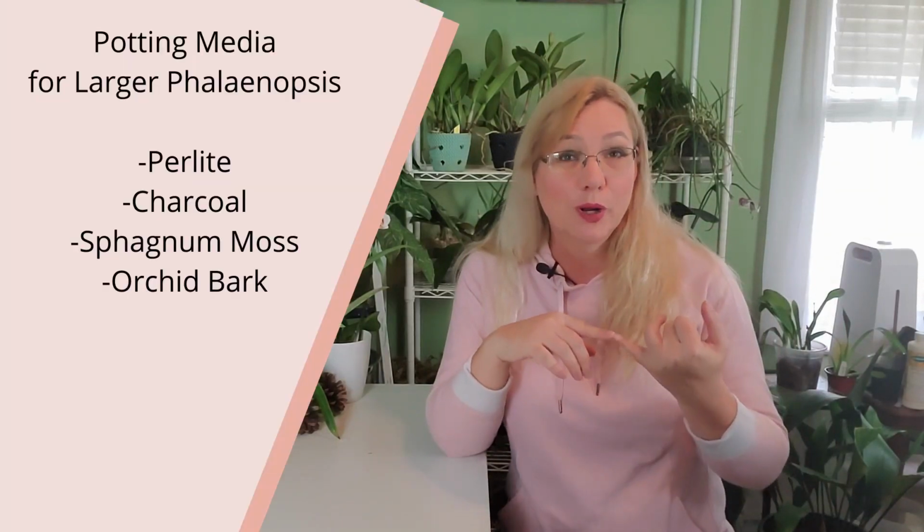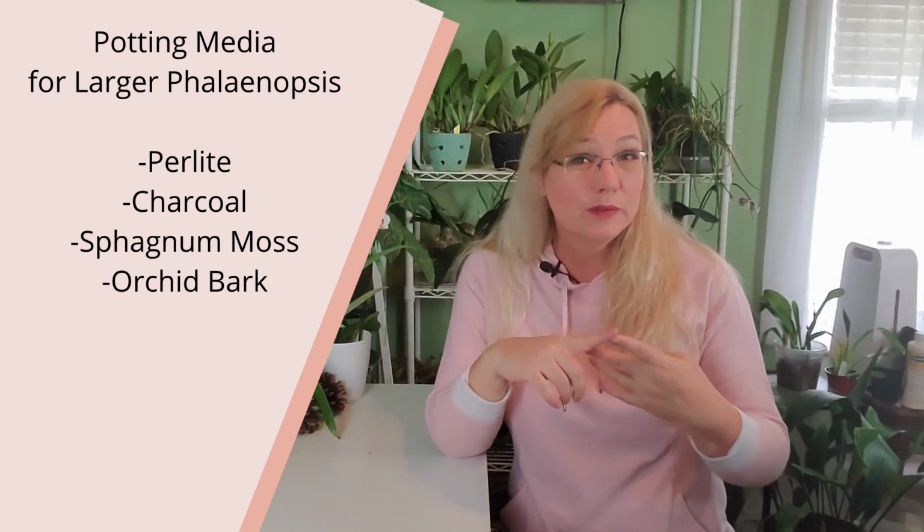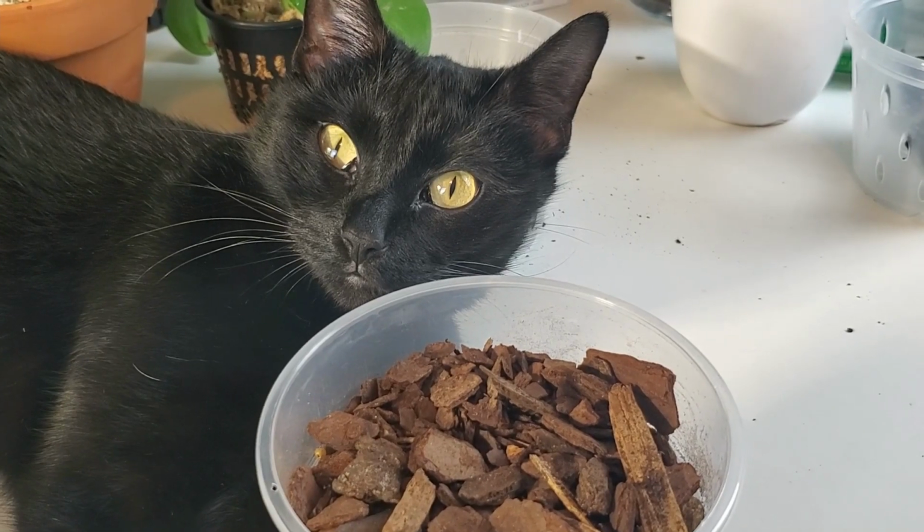A bigger orchid will be potted in more items such as perlite, charcoal, sphagnum moss, of course, orchid bark, and tens of other thousands of things that we can get creative and mount them on. When you get this home from the store, the Mini-Phalaenopsis will not be potted in these things. Whatever you do, do not repot this in soil, as in the potting soil you would use with your garden or any other houseplant for that matter.